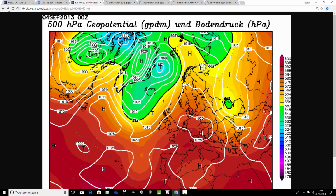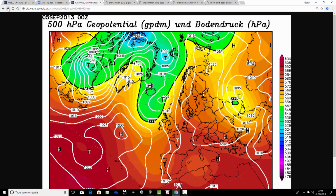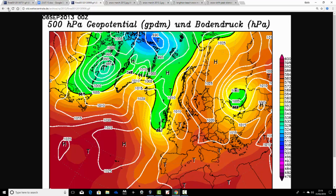I'll just run you very quickly into the autumn. So we do get a brief spell of very warm weather in early September. We see temperatures going up to 30.2 degrees in Writtle, which is near Chelmsford in Essex, on the 5th from this area of high pressure to our east. There's the upper air temperatures lifting up again, so one final throw of the dice for proper summer heat on the 5th of September 2013, but by the 6th we start to drop the temperature very dramatically.